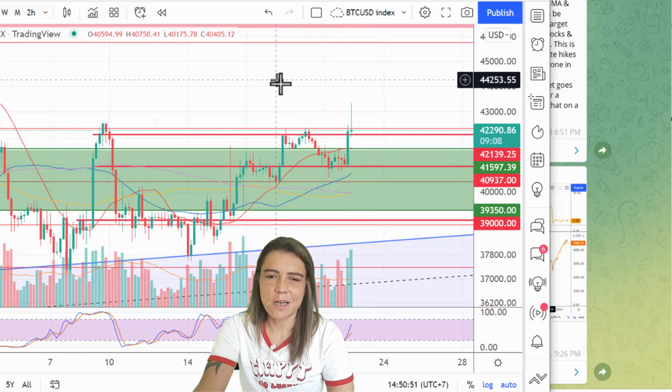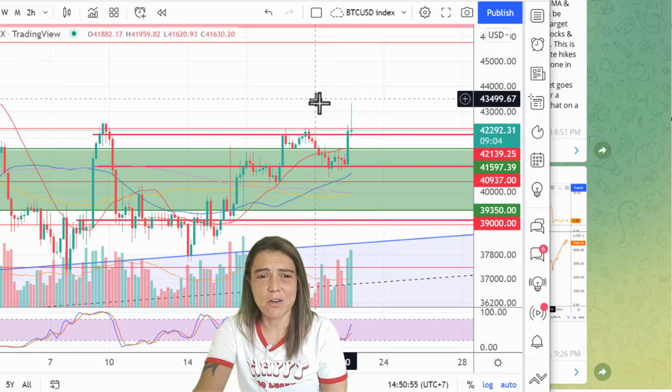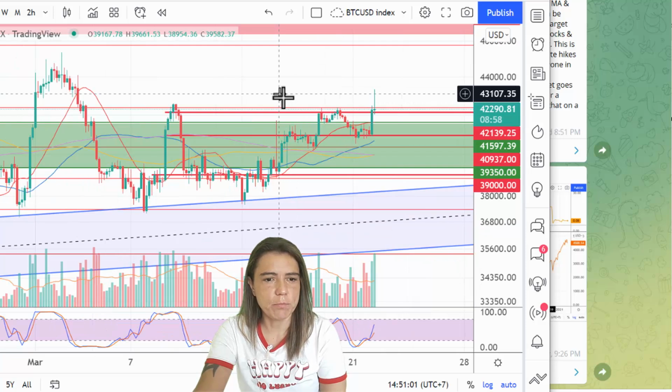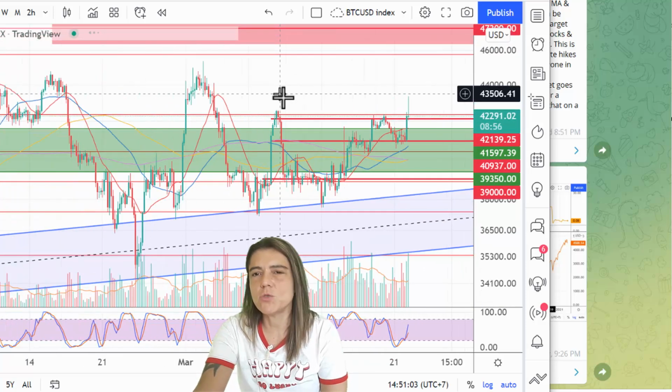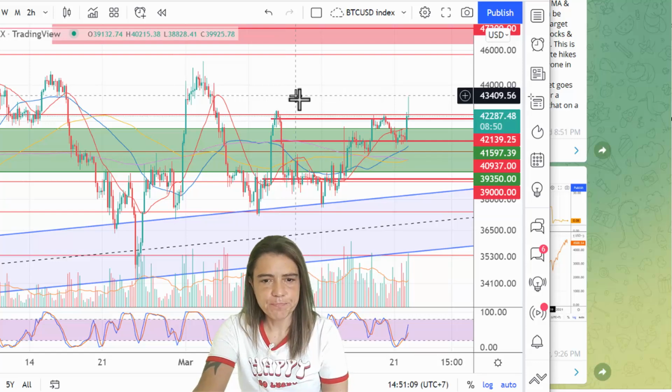Like I have been saying, I would be ignoring short-term moves, especially during these times when there's so much uncertainty in geopolitics, and I would be focusing on medium to long term, which is what I always try to focus on, but more especially in times like right now.